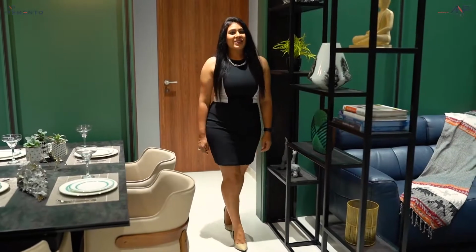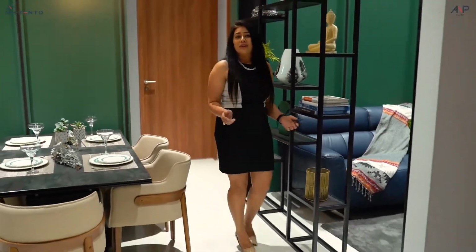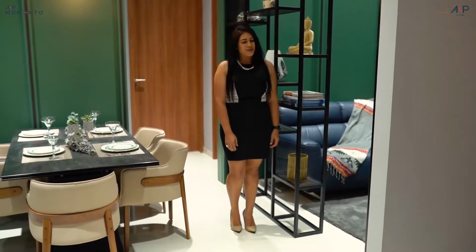I am Kashita Bhatia. Walk in with me as I take you through this beautiful property. We are inside a 2.5 BHK apartment, which is 896 square feet carpet area. You can also choose from the variants of 2, 2.5, 3, and 3.5 BHK. The living area, dining area, kitchen area, lobby, and bedrooms have vitrified tiles.